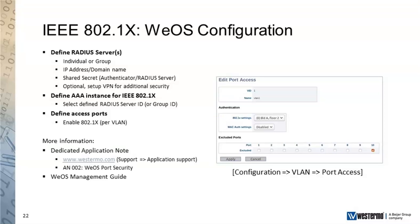If you would like to read more about how to do this on WeOS devices, there is a dedicated application note. You find the application notes at the Westermo website, under support and application support. This specific application note is called WeOS Port Security. There is also information, of course, in the WeOS management guide attached in your release zip.